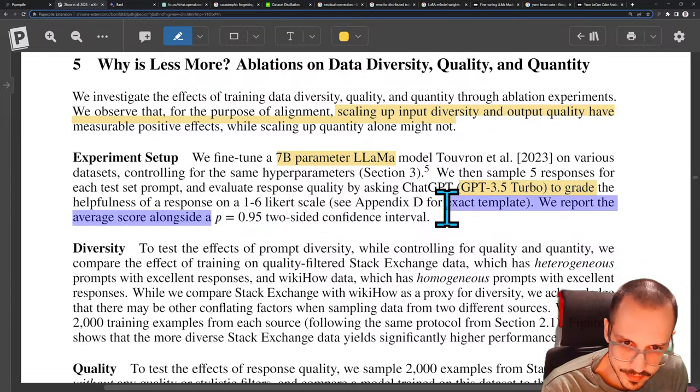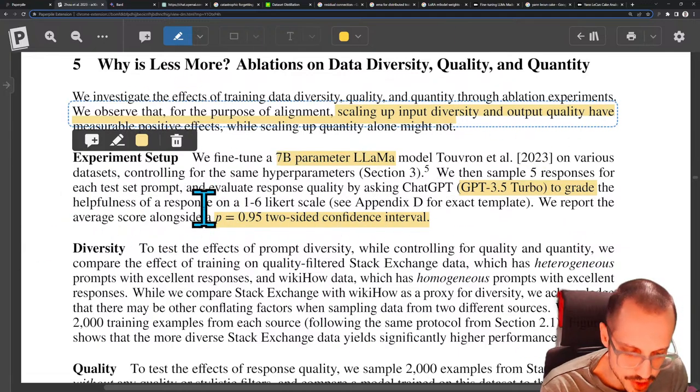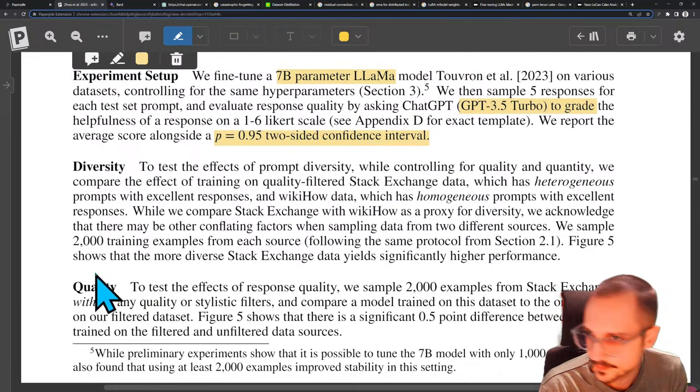So, this is a pretty standard correlation kind of confidence that people use in scientific papers, but it's also not necessarily super strong.